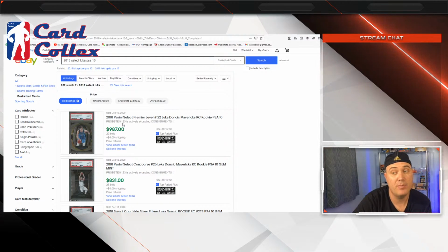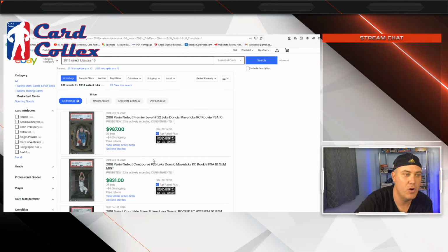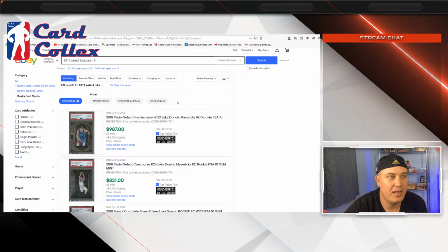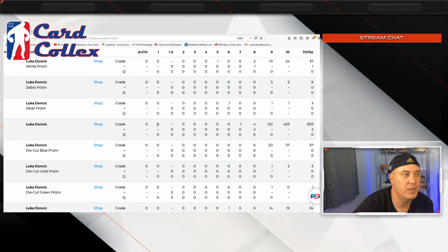Now, I'm not saying that'll happen, and $800, $1,000 is a lot of money to spend on a card, but man, that seems, for his caliber in today's market, super cheap to me. And I like Select as a card better than I do Prism. And the fact that there's a lot lower population, like I said, long term, that's what matters, is population.